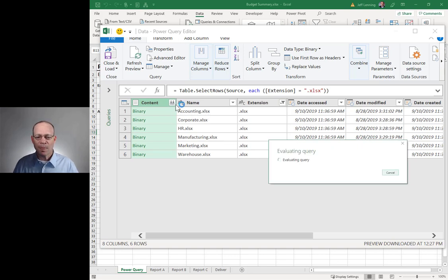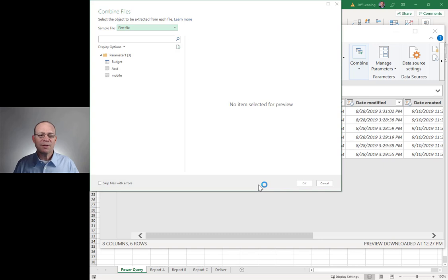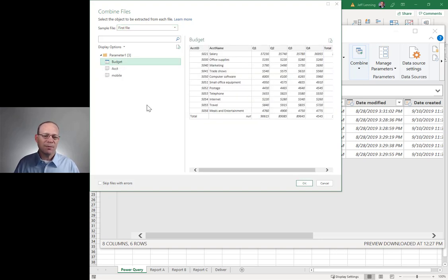We click on that. Excel does its thing, and it gives us a prompt, and it says, Jeff, I've looked at the first file, and I see a bunch of different objects. Which one do you want me to pull in from each of the files? Well, I don't want the worksheets. I really want this budget table.